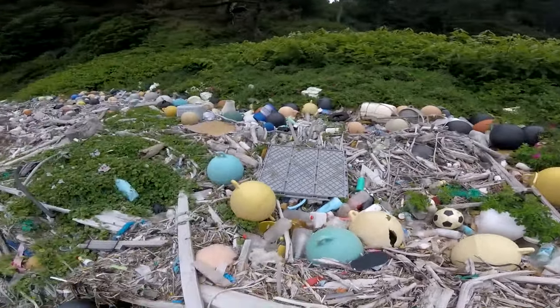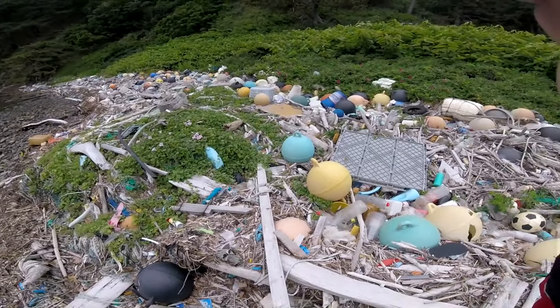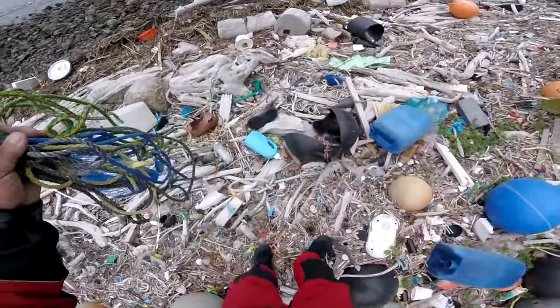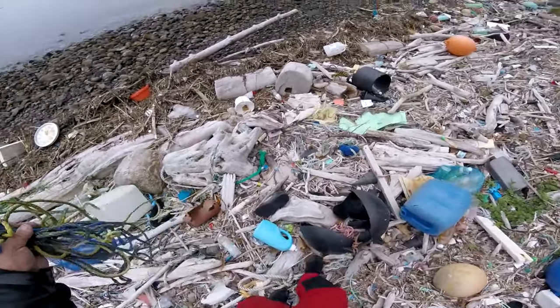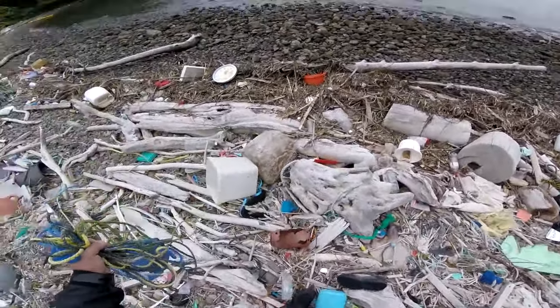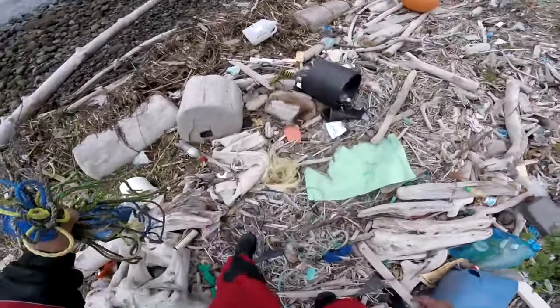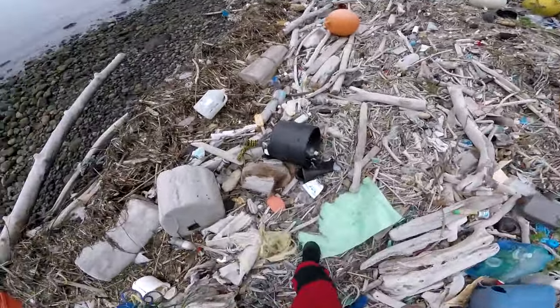So far, I'm not seeing any glass balls. So far, I found some rope. If I do find some glass balls, I always look for a couple of things, rope and old pieces of netting, so that I can tie them to my kayak and get them back.